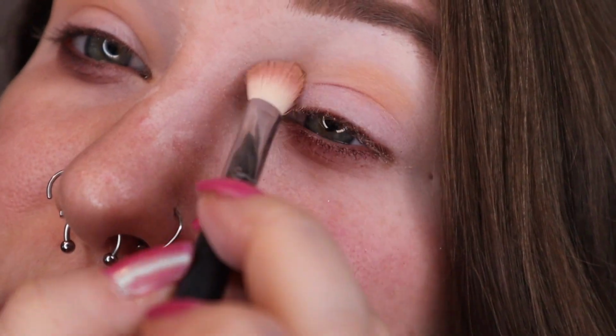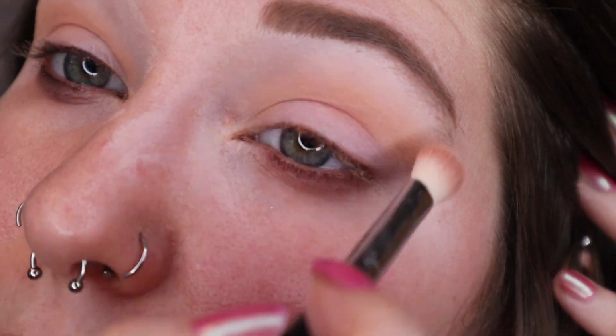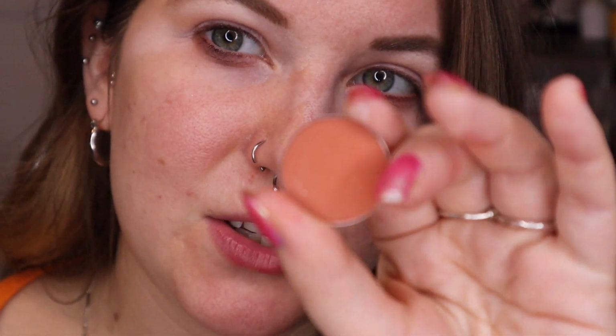I love that shadow. I think it actually might be a little deeper because my brush isn't completely clean. I don't know, but either way, I'm down with it. Yeah, I think this eye is a little deeper than this one because of the brush, but that's okay. Next, I'm going to take Blood Moon from Luxie to deepen it up a little bit.